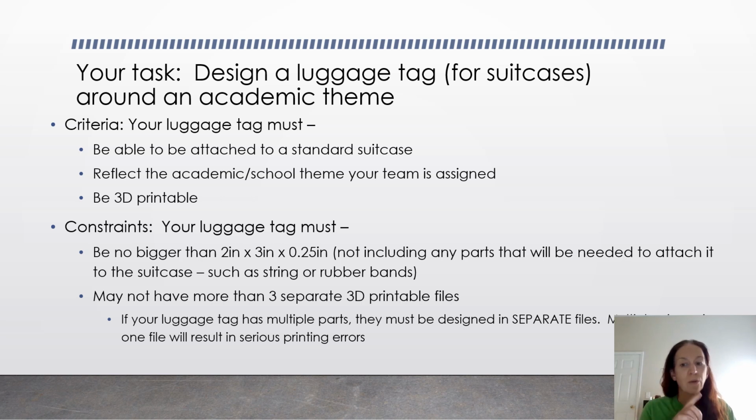You should also be aware that 3D printed plastic is a very stiff kind of plastic. So if your design involves something that needs to be flexible, you're going to have to get around that another way, because the 3D printer plastic is very rigid. Okay. It may not have more than 3 separate 3D printable files.